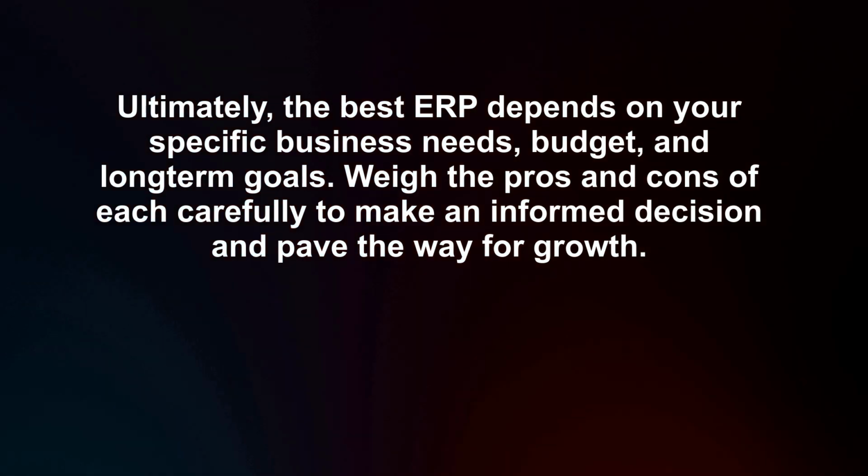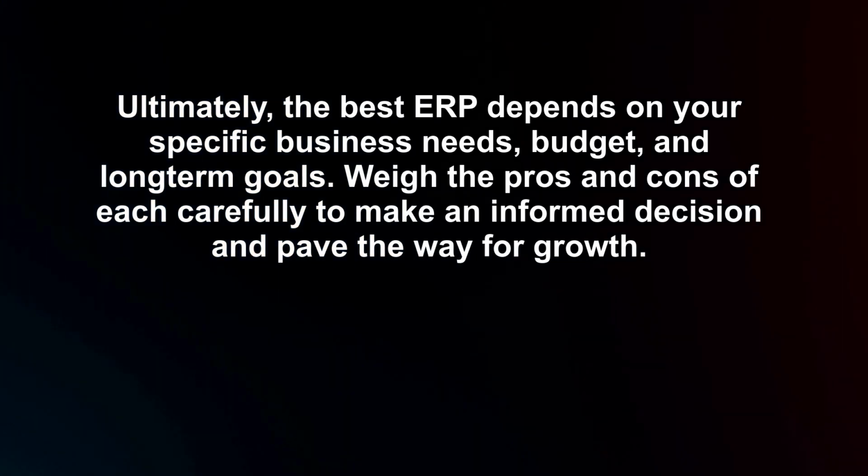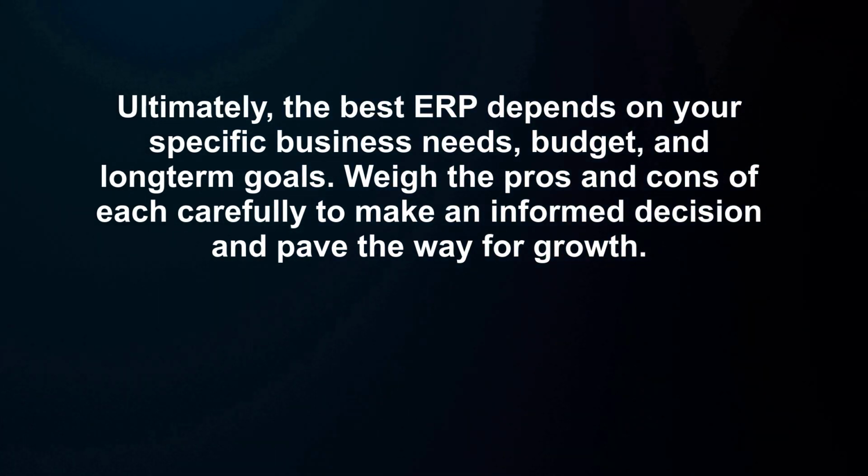Ultimately, the best ERP depends on your specific business needs, budget, and long-term goals. Weigh the pros and cons of each carefully to make an informed decision and pave the way for growth.